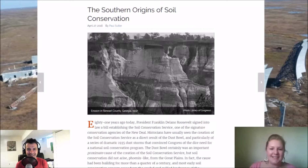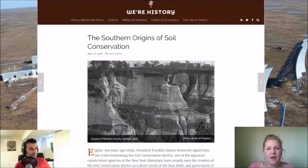But he argues in this piece that this agency and the idea of soil conservation actually has a much longer background. And he goes into the way that a certain individual, Hugh Hammond Bennett, when he was mapping the soils of the South, realized how bad the erosion was in the South, particularly in the plantation regions. And that's really what sparked the initial idea that soil conservation was something that we needed to think about and to do something about. So he goes into detail about that.